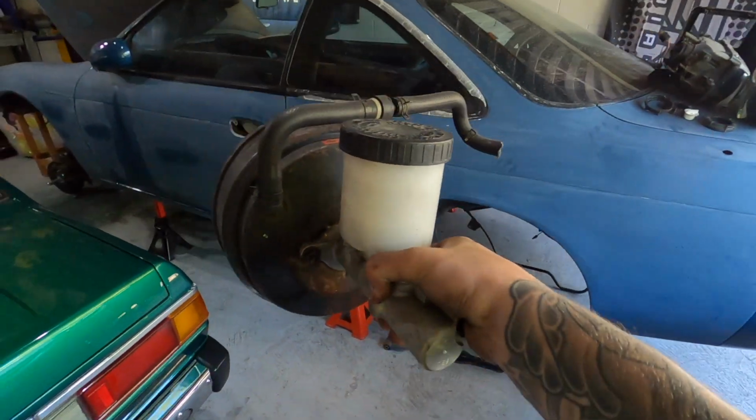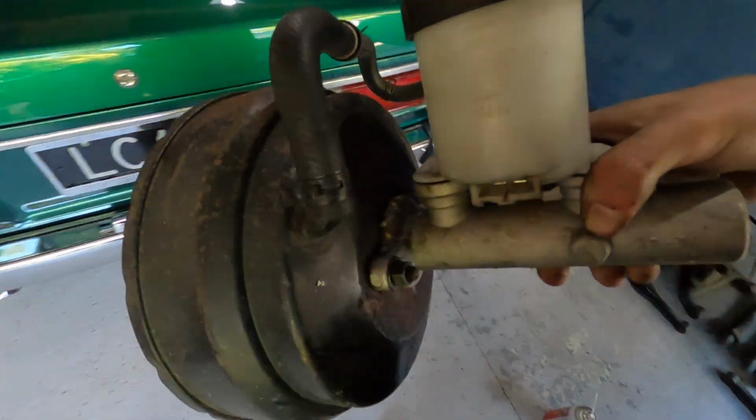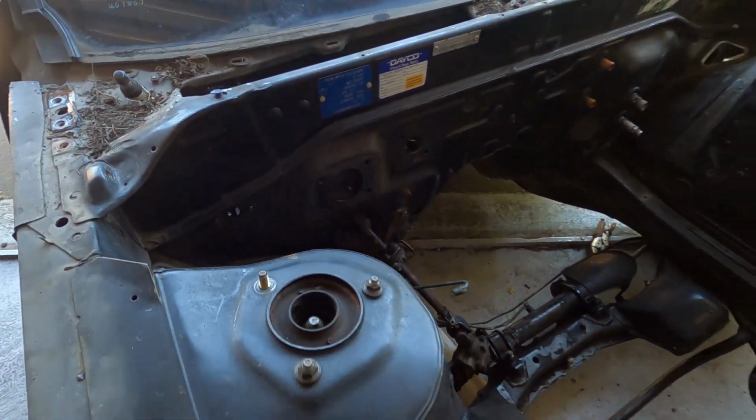Boost it out. Oh yeah, she's leaking. So I'll take the master off and we'll clean this up, make it look nice and pretty. So we've been working away at this for a good bit now, and it's pretty much all stripped out.